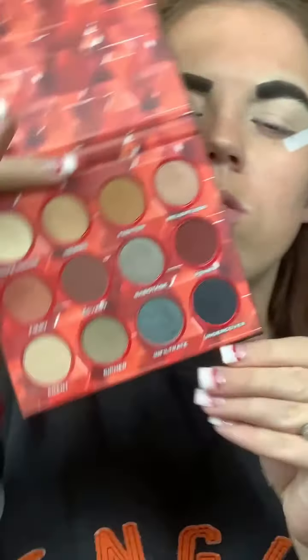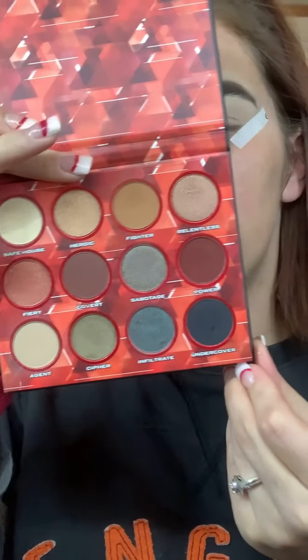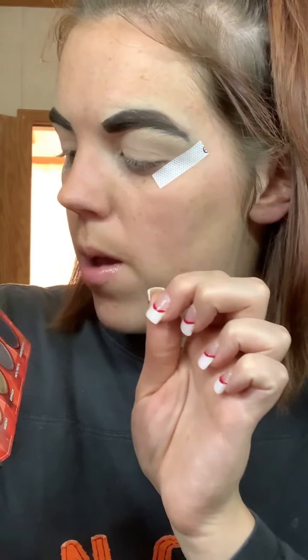Okay, so now next thing on the list, we are going to go in. Actually, before I go in with that liner and stuff, I'm gonna use the ColourPop Black Widow palette. I love this palette. It's so sultry and it's just neutral and it's really super nice. So what I'm gonna do is I'm going to go in.